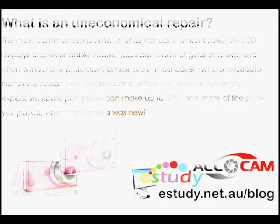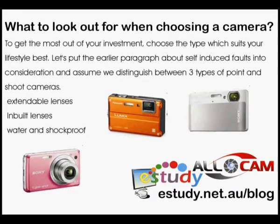What to look out for when choosing a new camera? To get the most out of your investment, choose the type of camera which suits your lifestyle best. Let's put the earlier paragraph about self-induced faults into consideration and assume we distinguish between three types of point-and-shoot cameras. Cameras with extendable lenses, inbuilt lenses, water and shockproof cameras.